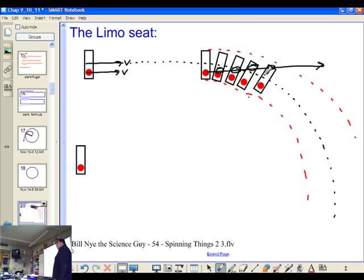There's no force on you. The only way you're going to go around the corner is if there's a force on you. Well, there's not very much friction between you and the seat. You're going to keep moving straight until you get to the edge here, in which case the other door is going to put a force on you inward. That's even what you feel. You feel like, oh, I'm pushing out against the door. No, you're not pushing against the door. The door is pushing in on you.